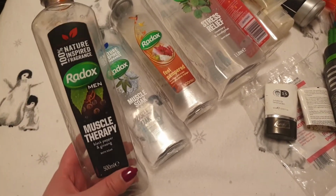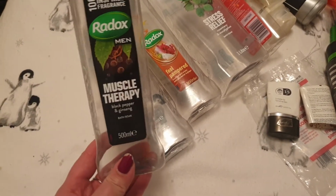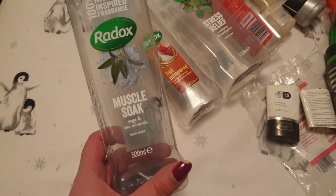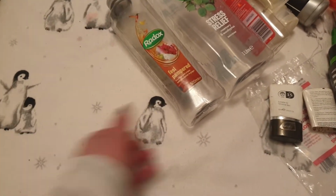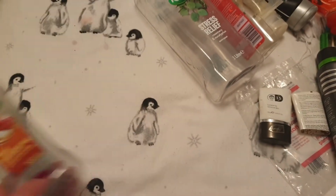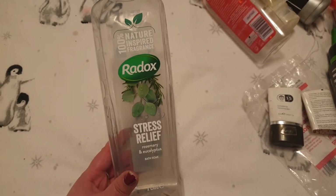So we've used up this one here. As you'll see, they're all Radox. Radox is my favourite for bubble bath by far. So I've used up this Muscle Therapy Black Pepper and Ginseng one. I've used up the Muscle Soak Sage and Sea Minerals. Love this one, the Feel Pampered with Shea Butter and Ginger. I do like this one, but it's not as strong as the scent. And this is my absolute favourite, which is the Stress Relief Rosemary and Eucalyptus.